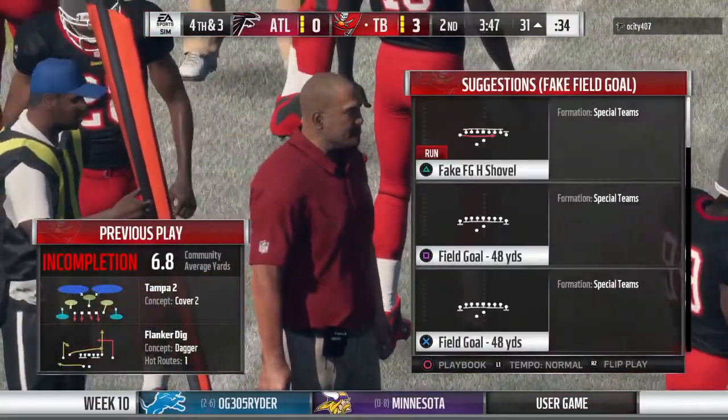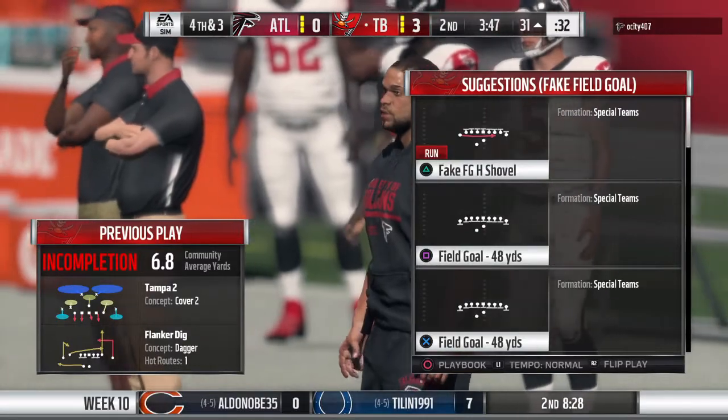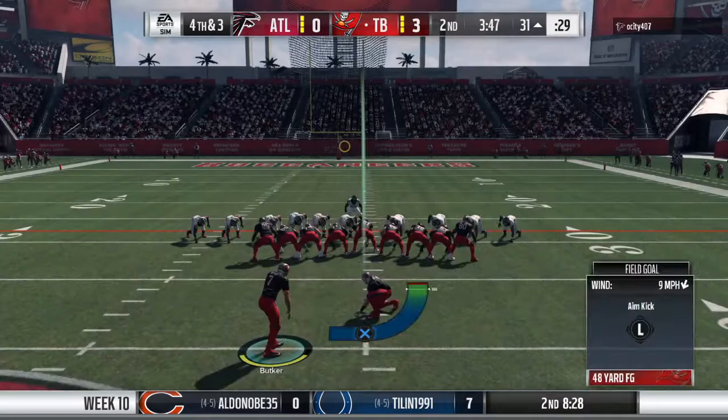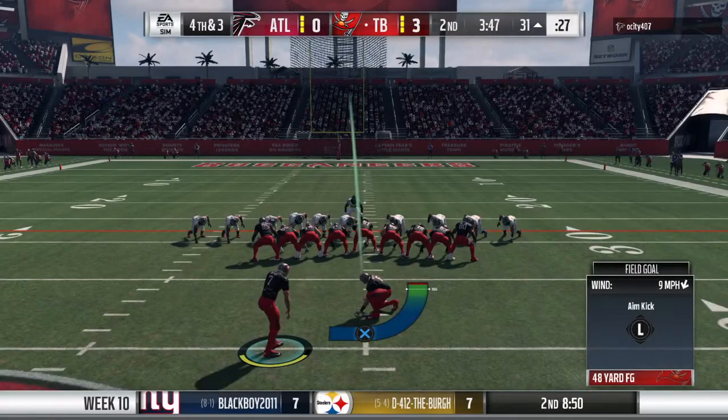I'm not sure we could spot any tendency here on this 3rd down. They could have run it or passed it. Either one was available. They chose to try and get it through the air, but they were unsuccessful.